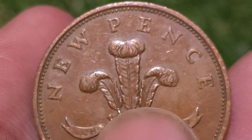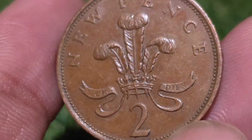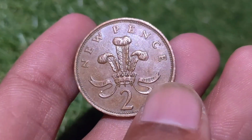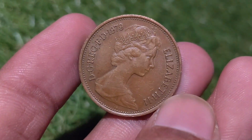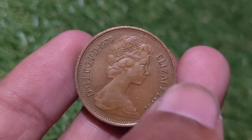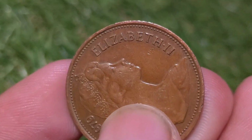How to check your 1979 tee-pee coin. Here's a step-by-step way to check if your 1979 tee-pee coin might be one of the rare and valuable ones. Inspect the legend. It should say New Pence, not 2 Pence. Check for errors. Look for off-center strike. Check for doubling in the Queen's portrait or the wording. Weigh it precisely on a jeweler's scale.